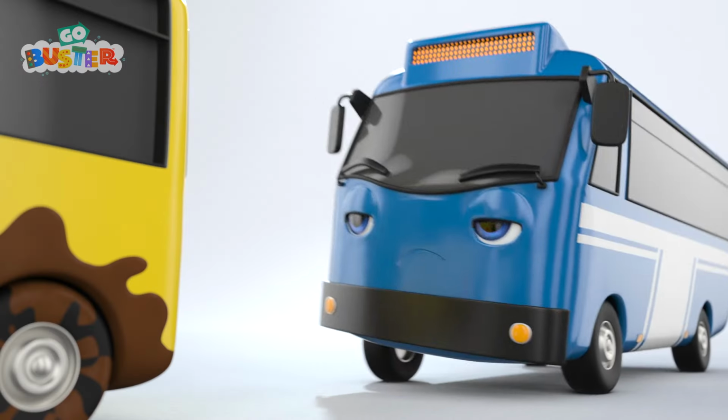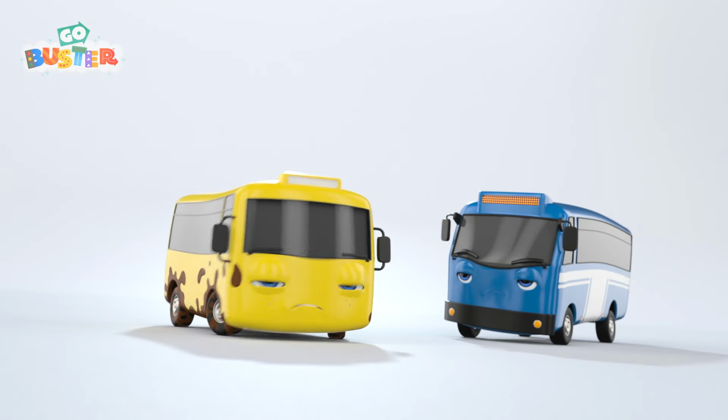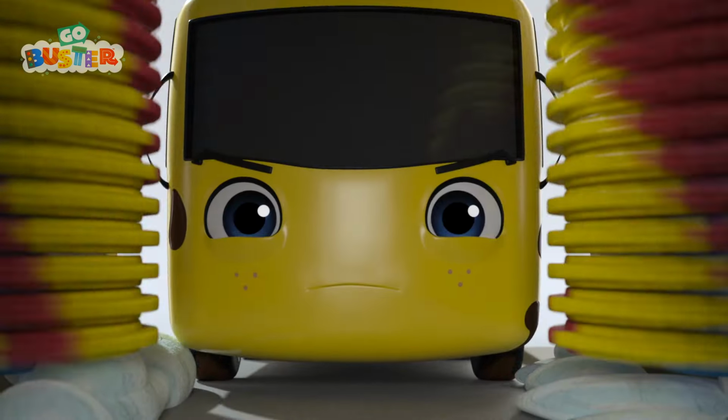Buster will not drive inside, and the city bus honks, honk, honk. Buster jumps up really high. What's the rush, city bus? Why? It's time to get yourself clean.